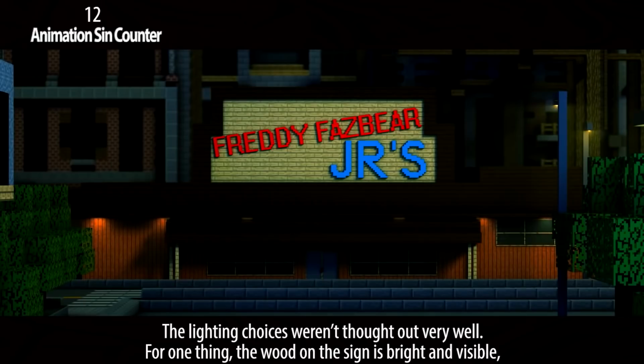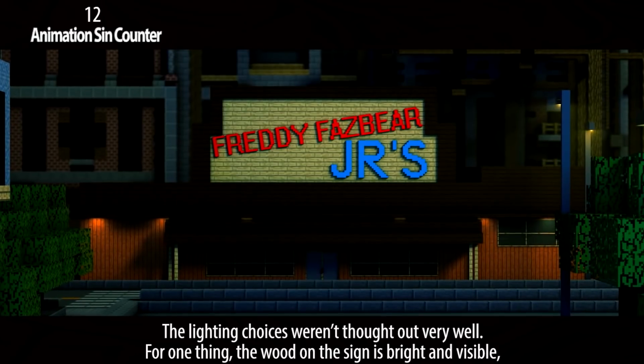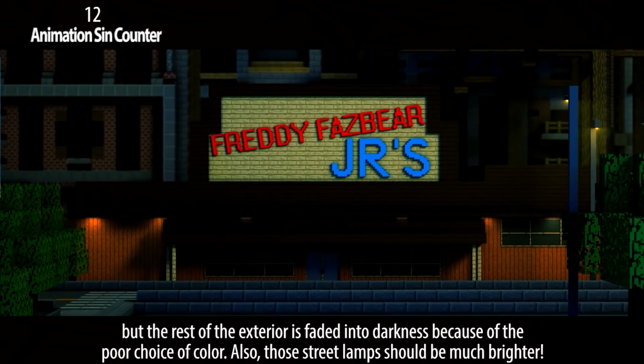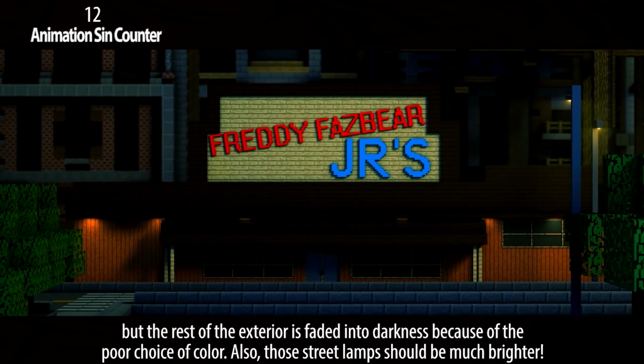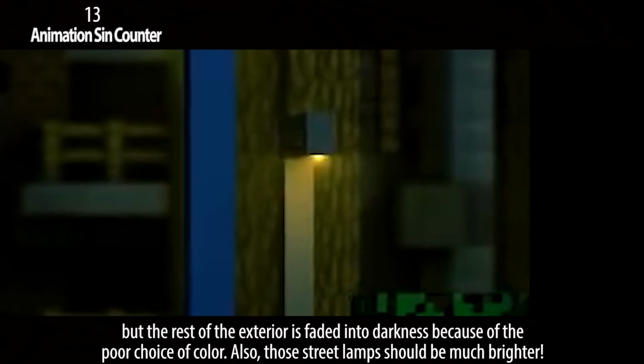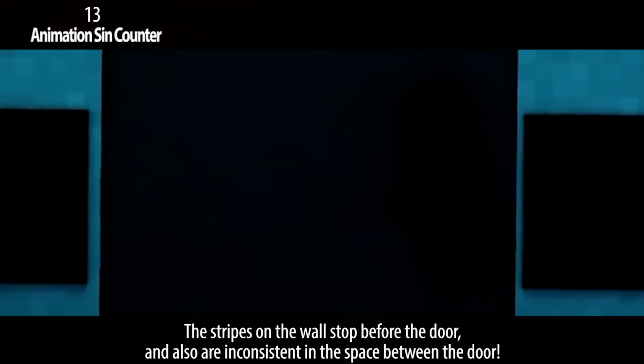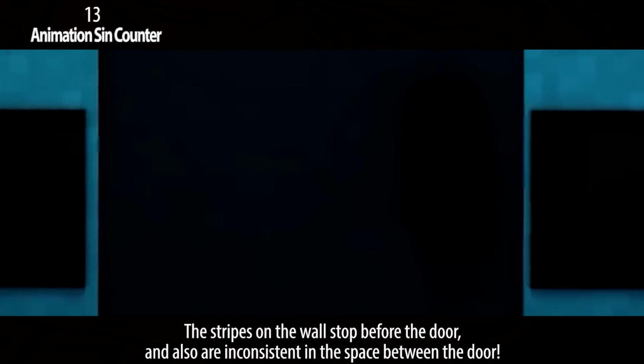The lighting choices in this scene weren't thought out very well. For one thing, the wood on the sign is bright and visible, but the rest of the exterior is faded into darkness because of the poor choice of color. Also, those street lamps should be much brighter. Stripes on the wall stop before the door, and are also inconsistent in the space between the door.